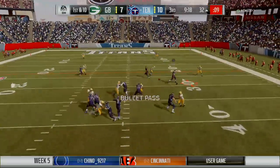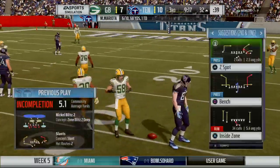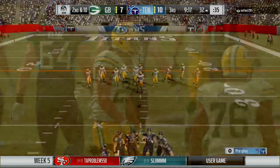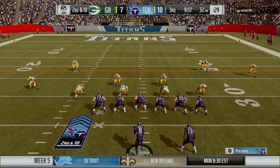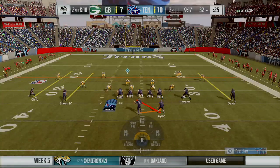Mariota now to throw on 1st down. A quick throw, but incomplete. Trying to get their tight end involved finally. That's the first time that they've looked his way. He's kind of been a forgotten man in this offensive scheme. Yeah, didn't look his way at all in the first half, and I'll bet you the offensive coordinator made a note at the half and said, let's get him involved because he could be a big-time playmaker for us.